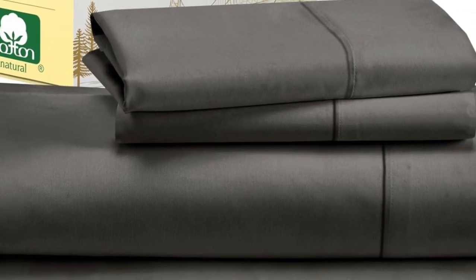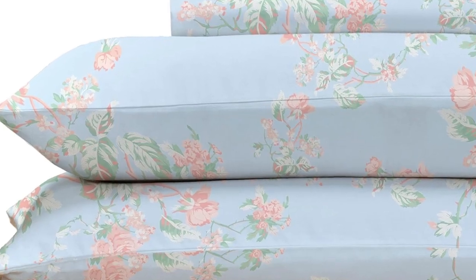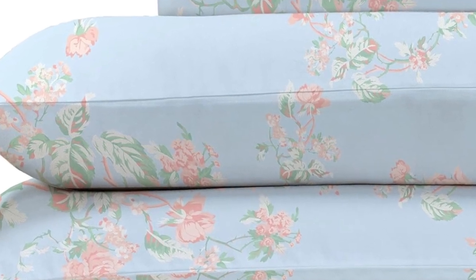Aside from some slight shrinkage, the sheets had no loose snags or pilling after laundering. While making the bed with these sheets, testers appreciated the top and bottom tags that save you the hassle of determining which side is the long side and which is the short. And the 16-inch pocket depth makes them a fit for most mattress sizes.